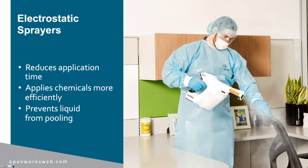It's important to note that the EPA considers electrostatic sprayers as low pressure sprayers. Any disinfectant labels that include the language low pressure sprayer or low pressure coarse sprayer indicate that the product can be used through an electrostatic sprayer. Next slide, please.